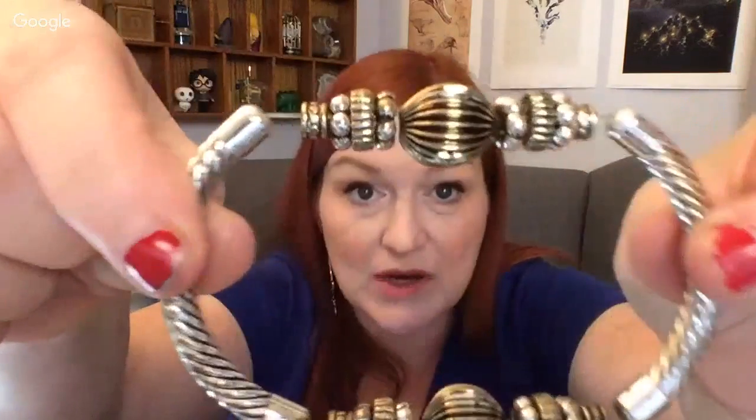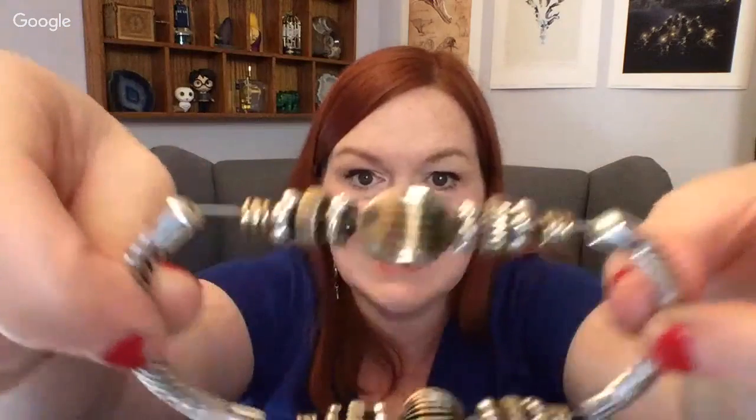All right, so here's this bracelet. It's on a stretchy, elasticy band. I don't normally sell stuff that's on this because that elastic, it's like sprung, and then it's all floppy.